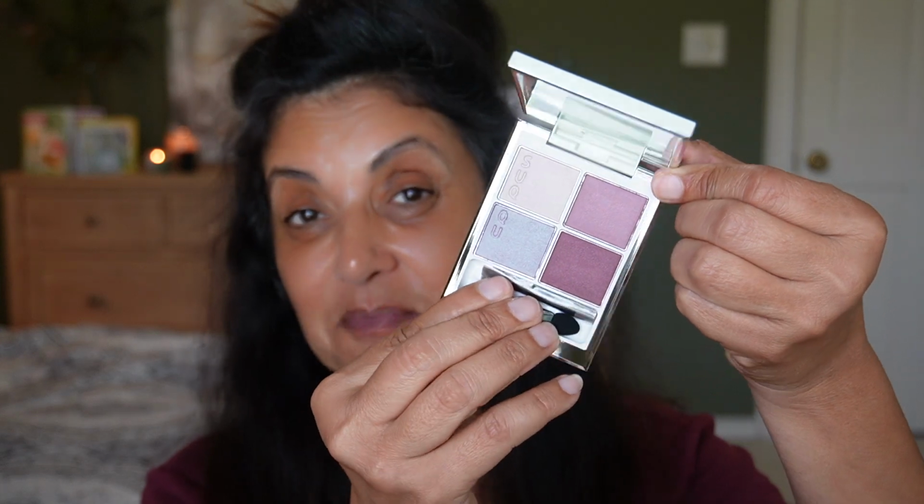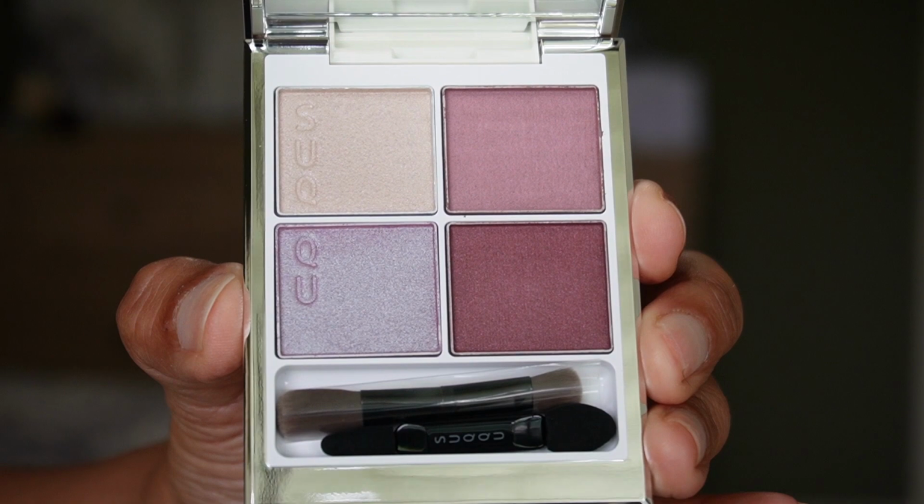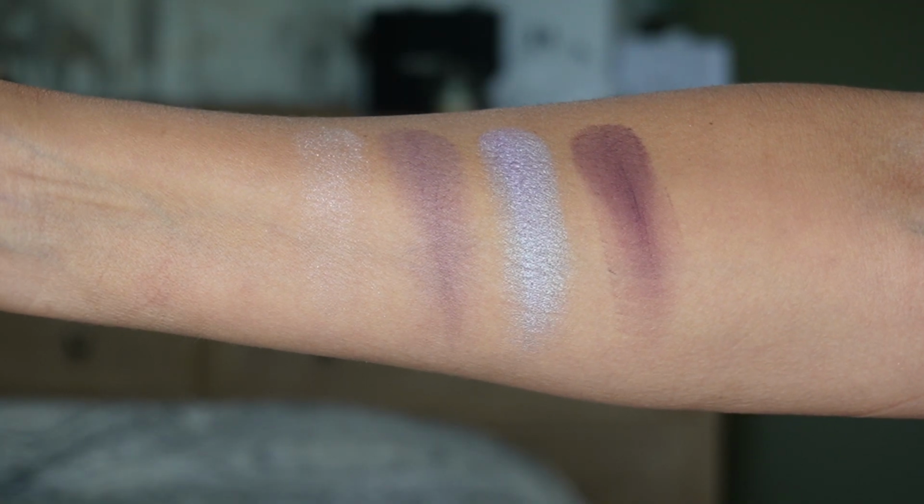Now let's take a look at 126, which has a prism purple and a matte mauve. This features a mellow matte mauve shade that creates a beautiful harmony with the iridescent tones of the ombre purple pink shimmer, layered to create a seasonal look.